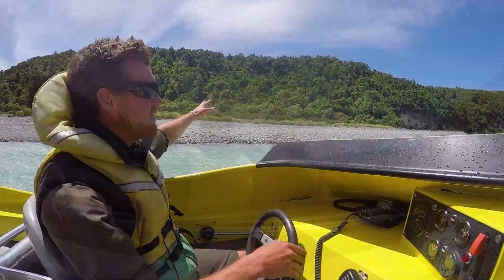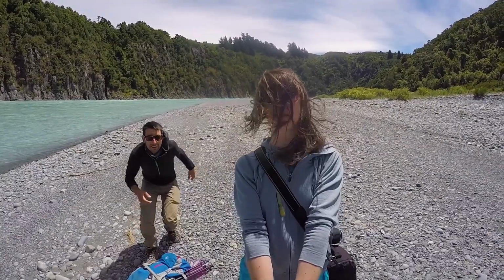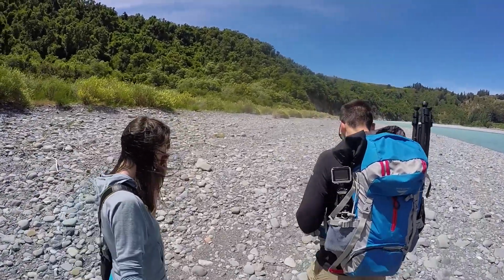This marks our halfway point for today. We're going to be hopping off the jet boat now. Blair is telling us where we need to hike and which direction we need to go to find our camper van bag, and we are now on our own.